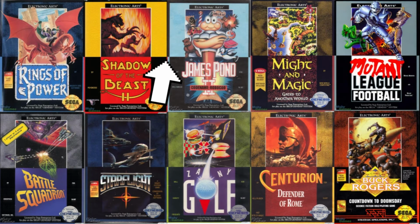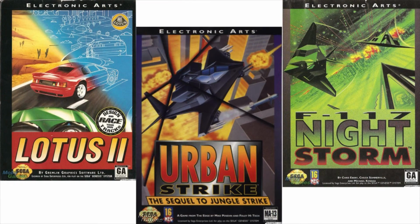Now, not every game did this, interestingly enough. Some other relatively early games for the system didn't have a border, or if they did, it was a very small one. Like Lotus 2, Urban Strike, and F-117 Night Storm. Here you can see the artwork very, very well. Obviously, there's less on screen, but even if you just pull up the identical sized ones next to each other, you can see the artwork much better, and it looks a lot better because it takes center stage, and it doesn't have enormous bars on the side that make it just look boring. I mean, Urban Strike looks like a movie poster.